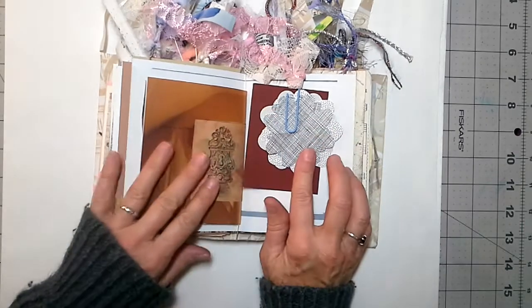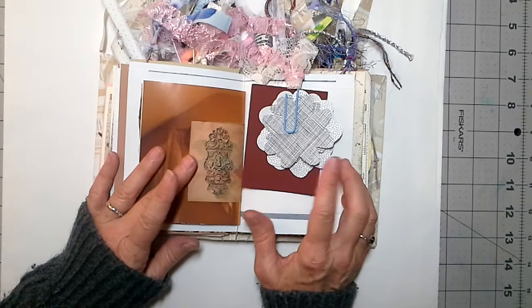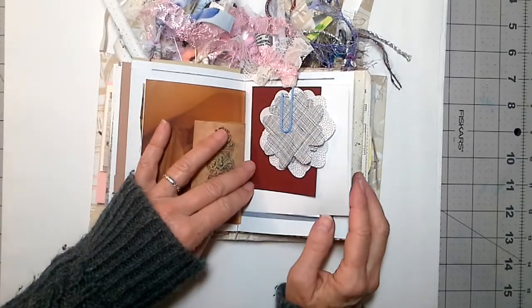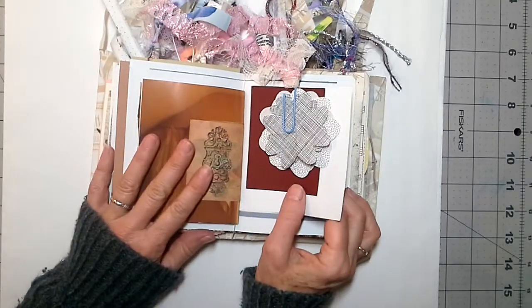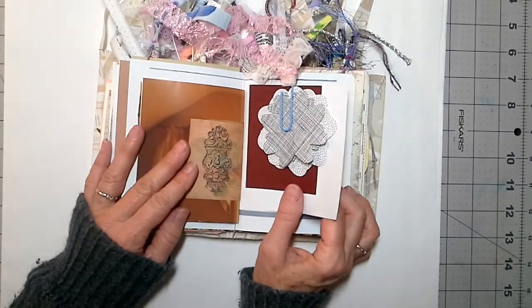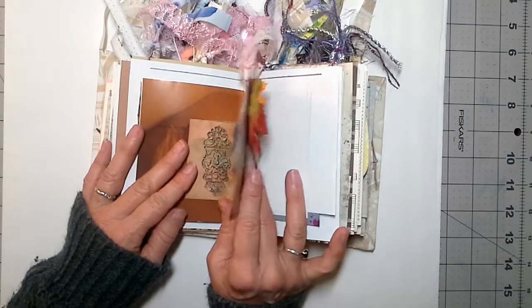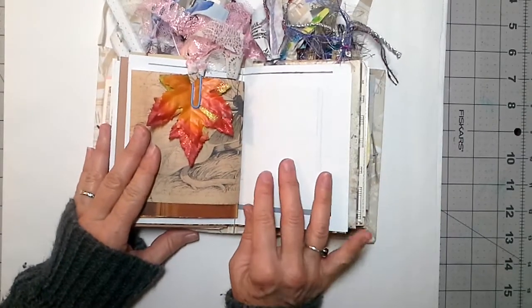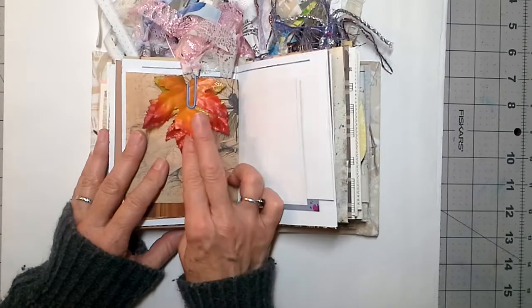I keep envelopes in my start box, and that way I always have something to do when I'm downstairs watching the Super Bowl or whatever. I'm trying to be social. I do spend a lot of time in my studio, quite a lot of time working, but I do try and be downstairs with him and with our doggies and be social in the evenings.